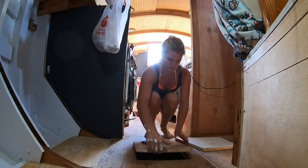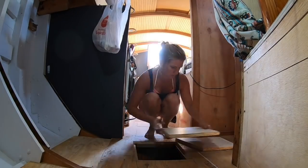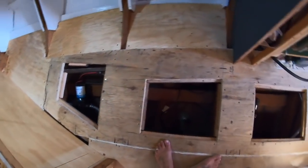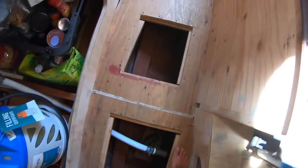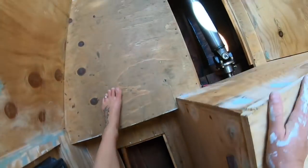Alright, removing the floorboards. While we still have some place to stay off the boat, I can epoxy. I'm removing the floorboards to do them separately. All 6 of our floorboards out, and the bilge looks just great. So I'll re-vacuum before I epoxy.